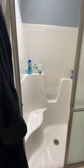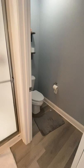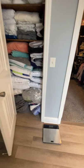Okay. Separate water closet. They have a key in this. Okay. Linen closet that they keep super packed. I will say they're very well organized.